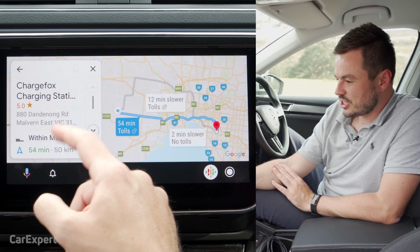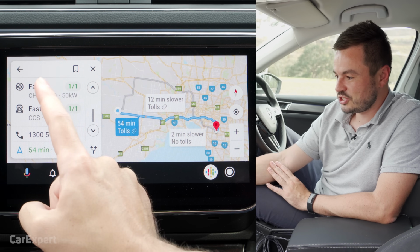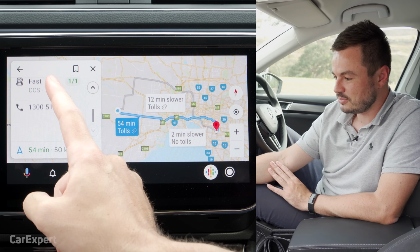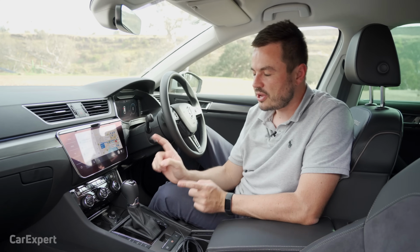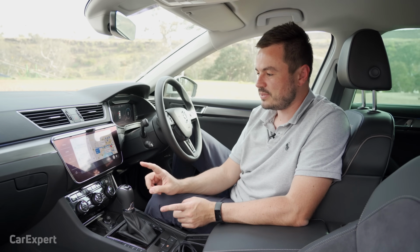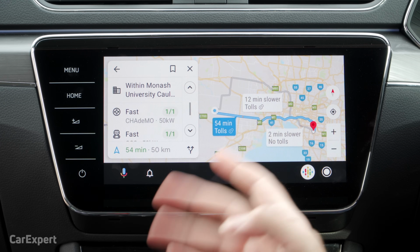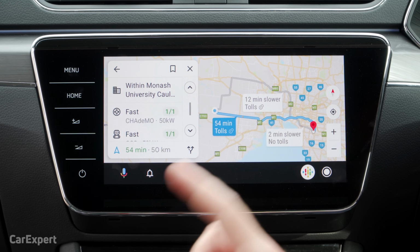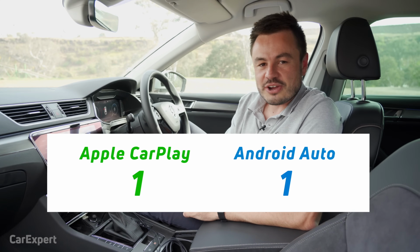So you can see the charging station there, but the best bit is it actually shows you the charging types available plus a support phone number. That is seriously cool. So both of these have used Google Maps, but the results are so much better on the Android. The search is better as well because I don't have to then go and manually specify Google Maps. So that is a win for Android Auto for that test.